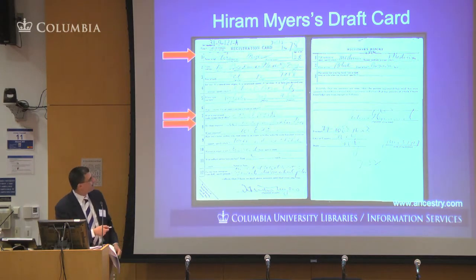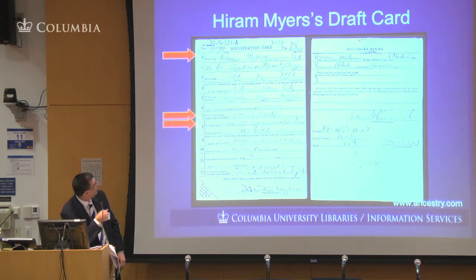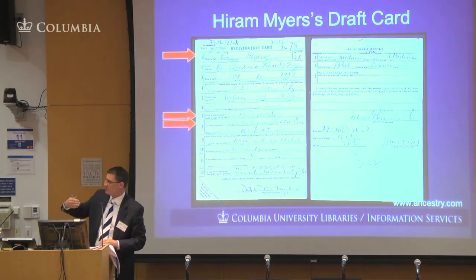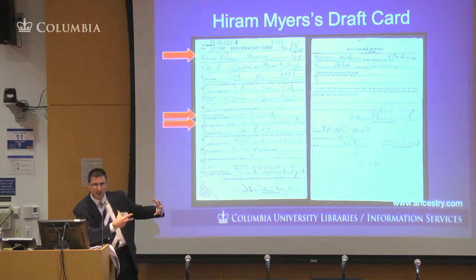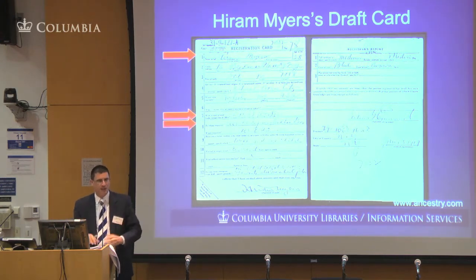Ancestry.com is Hiram Myers' draft card from 1917. Hiram Myers, the photographer who did some of those early photographs. Two things I point out: there's an arrow for his name. This is his occupation, social worker. This is where he worked, Association for Improving the Condition of the Poor. It doesn't prove anything, but it builds a case that these people who took the photographs, in some cases, were employed by the entity that asked them to take the photographs. It builds a case for work for hire.